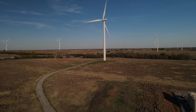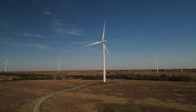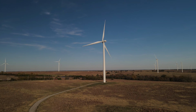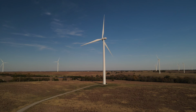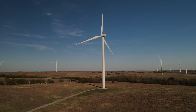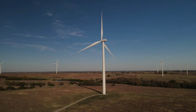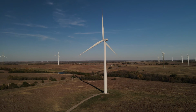One thing I've always wanted to do is to be able to get close to one of these wind farms. These things, to me, they're just amazing. They're so big. I think they really complement the really blue sky. And for the longest time I wanted to get out and get close to one. And today, man, we had the opportunity to do just that.